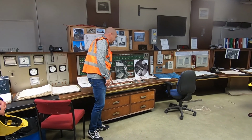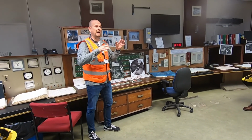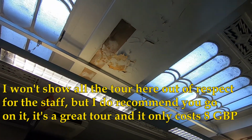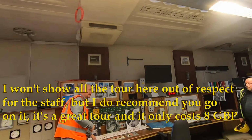This here is in the tunnel. There's 90 fireboxes in the tunnel. You're never more than 25 yards from a firebox, so if you crisscross across the tunnel, that's how it's designed. If you break down in the tunnel, each firebox has got an emergency phone. You pick up the emergency phone, and this light would illuminate on here.